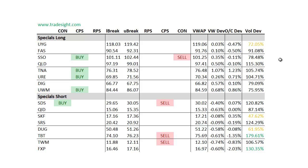And finally, taking a look at the specials, not a real good confluence here, but we are seeing probably a little bit better to buy here. We've got some upside continuation signals on the leveraged longs, and a few downside ones on the special shorts. So could see some decent action next week. We're going to be getting a little bit better into the earnings season. So hopefully we'll get a little something to sink our teeth into next week.